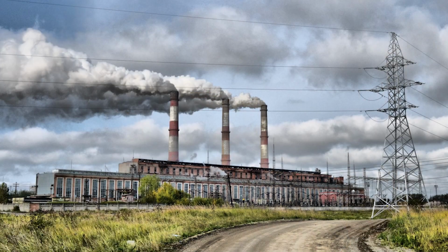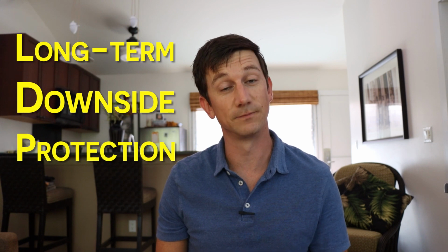Let me ask you a question. Do you like your ice cream with cherries on top? Well, here's a cherry. Carbon allowances are a hedge against losses that these fossil fuel industries will certainly face in the future. I have exposure to these industries through indexes, whether I want to or not. You probably do too. The carbon ETF is long-term downside protection. It really is.